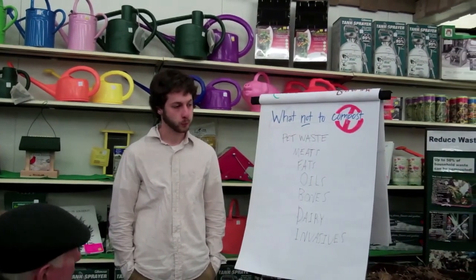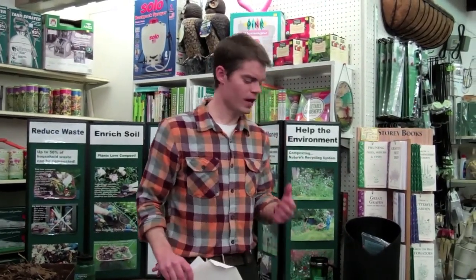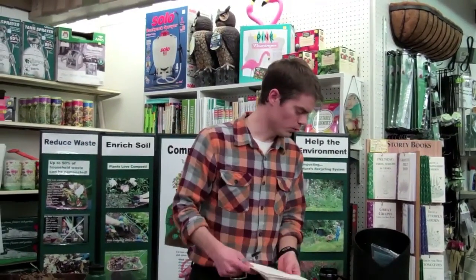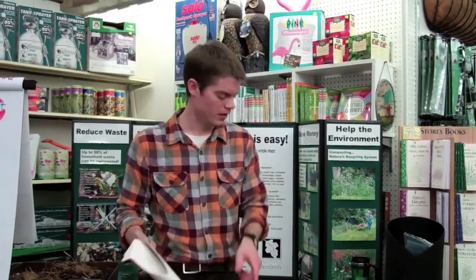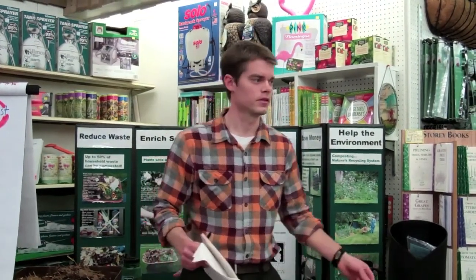So vermicomposting is with red wigglers. You can pick up about a pound, which is about 1,000 worms, and they'll help break down your materials. This is good if you have an apartment or a basement. You can just put some newspaper in there, feed it, and these worms will break it down. There's also systems for sale here with actual layers, and the bottom layer is what catches all that good compost. So that's just another system.